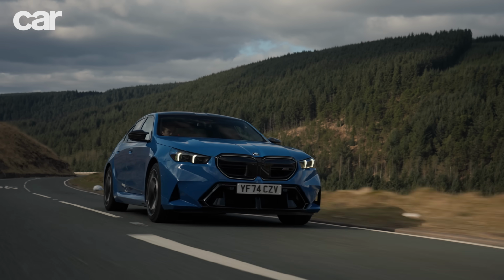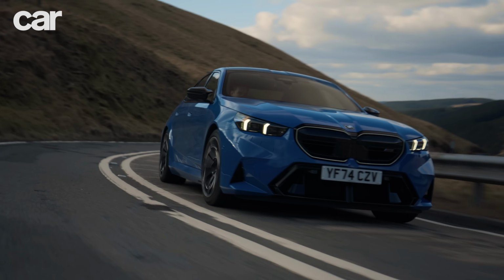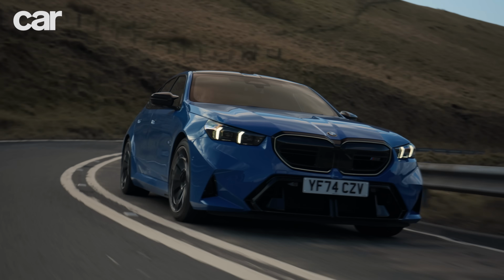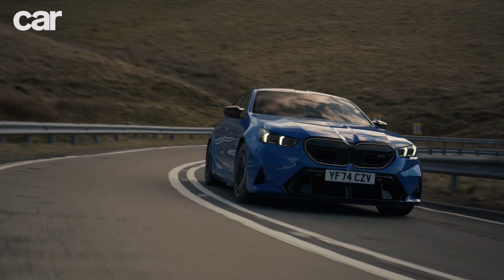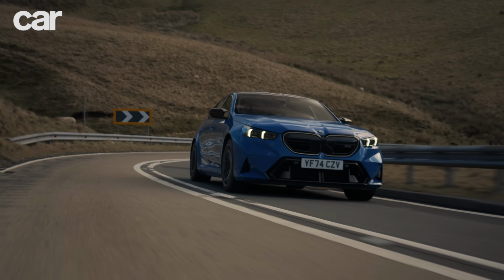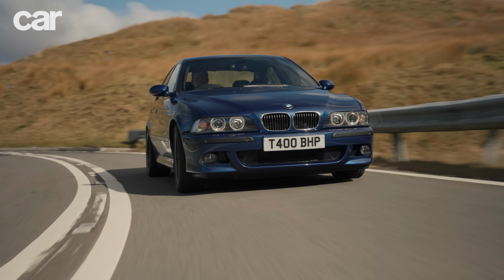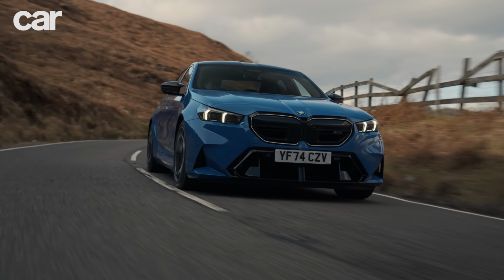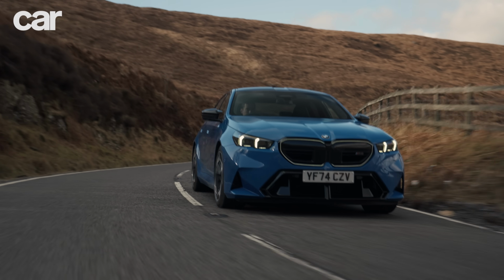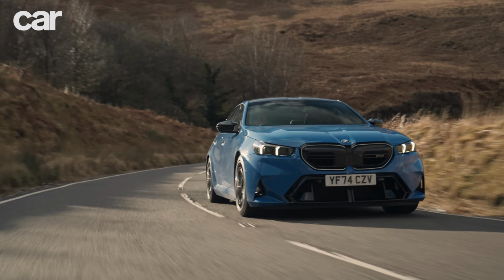Find some smoother tarmac, however, and the newer car really comes into its own. I much prefer the G90 steering. It's super direct, but it makes the front end feel incredibly pointy, and whisper it, I actually think there's a bit more feedback. Whereas the E39 has a lovely old school feel in the corners, the hardware on the G90, such as variable ratio steering and rear wheel steer, means it feels so much more agile despite the weight disadvantage.